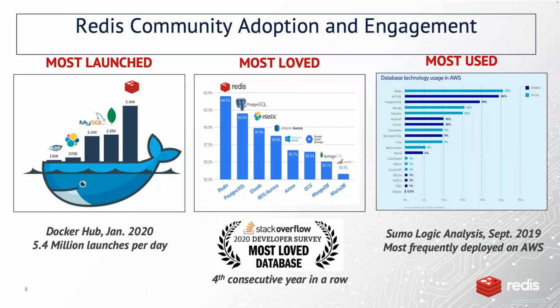Redis has a very engaged community of developers. The product is straightforward to use. It took me just 2 hours to write a simple app using Redis as the database. And I used the Python API to work with the Redis database.